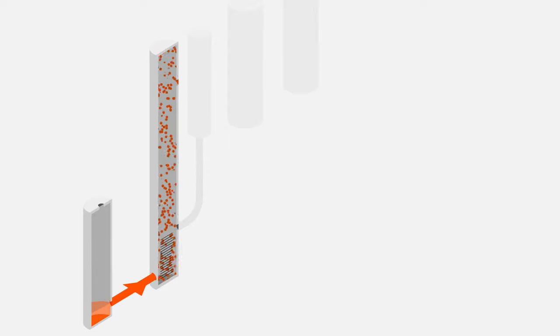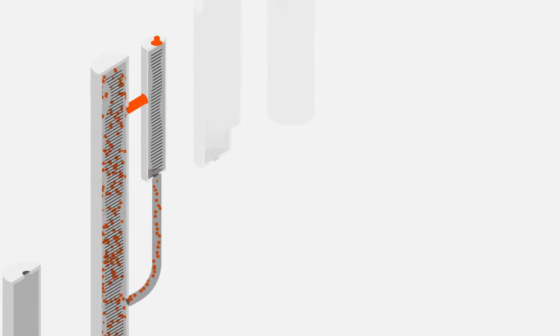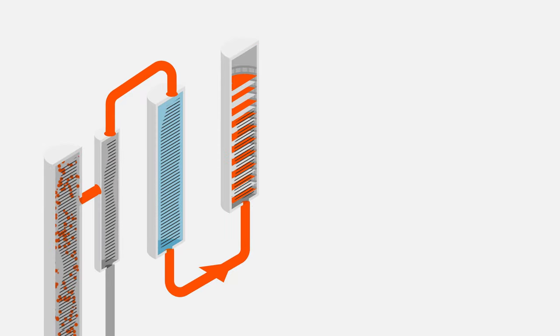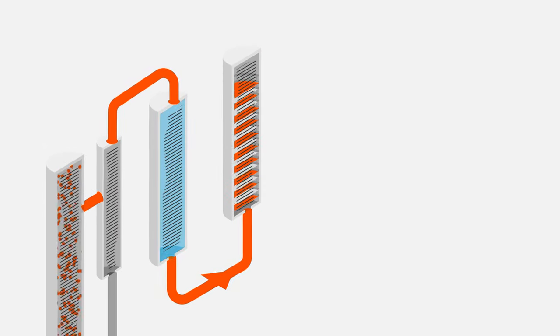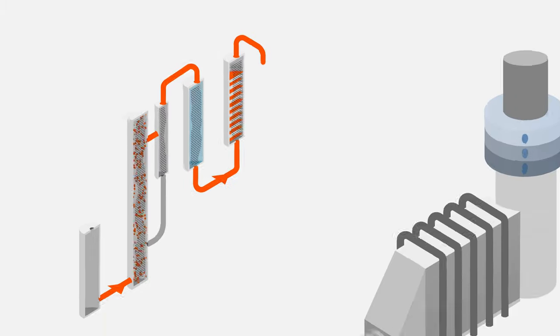To achieve this outstanding efficiency, biomass is gasified with air at high pressure in a patented hybrid fluidized bed gasifier. Once the gasification process is completed, the gas from the biomass is separated from carryover particles. Then it is cooled by injecting water and steam. To remove any remaining harmful particles, the gas goes through a filter.